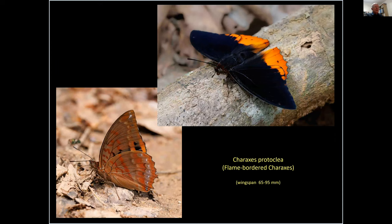This chap is one of the bigger Charaxes, the flame-bordered Charaxes, and we had an interesting encounter with this guy, because my wife and I were walking up the forest track, and he came down and basically almost hovered in front of us, and then started zipping around and looping around us at an incredible speed. Must have looped us at least a dozen times. I can only assume that he was checking us out to see if we were sweaty enough and otherwise obnoxious smelling enough to be attractive to him.